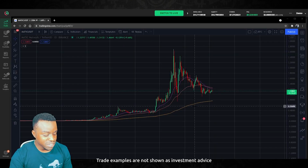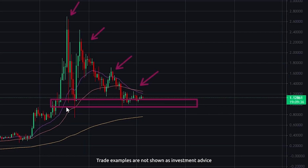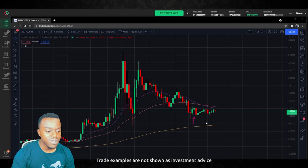Now let's talk about the price action for MATIC. So right now we're looking at this chart. You can see it had a pretty good run in May. It did peak right up here at about $2.60. And since then, it's been in a downtrend and selling off pretty aggressively. But you can see some support here as price has bounced from this level at around $1. And recently, this is the first time MATIC has had a higher low.